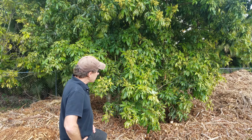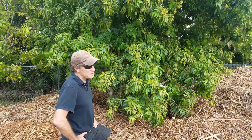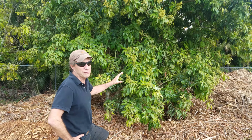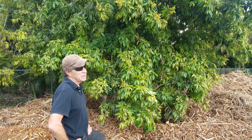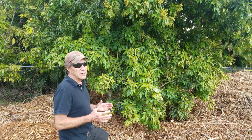So, all in all, I'll give another update sometime at the end of March, beginning of April, where we'll actually be able to see the set fruit. And then we'll have a much clearer picture of the extent of the crop. But so far, and I don't want to jinx ourselves, it's looking pretty darn good.